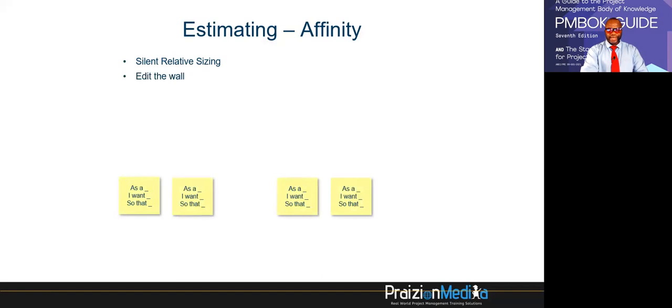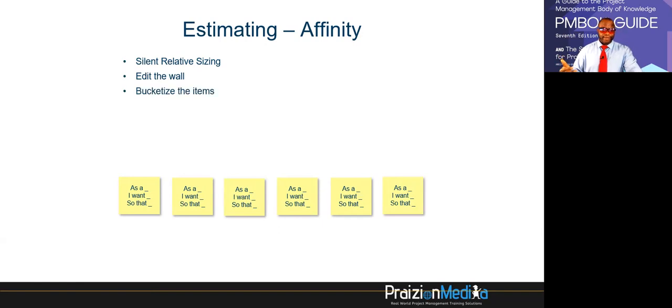So taking a look at what's on the screen, what we do when we do affinity sizing is we have these user stories, right? Imagine you put these user stories up and we call it silent relative sizing because you don't really need to talk to anyone. It's not as rowdy as poker planning, or as collaborative as that. Affinity estimating has an advantage. It's fast, it's relatively easy to do. We label these things using t-shirt sizing. So imagine you taking a look at all of these stories and deciding what size they are. In other words, you have each team member deciding this is an extra small, this is a large, this is a medium. That's the idea.